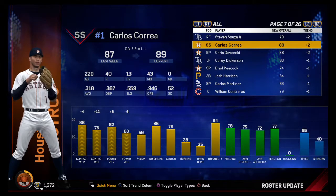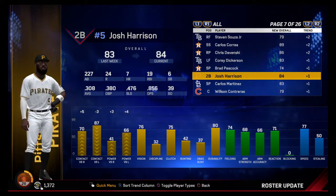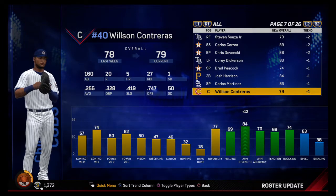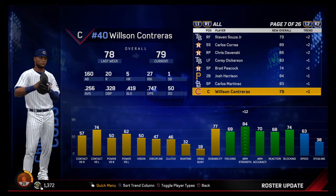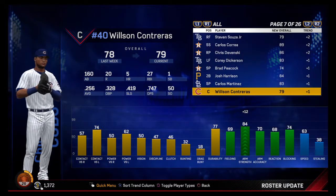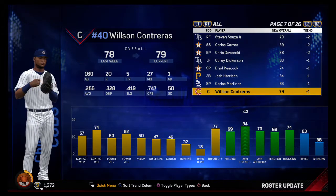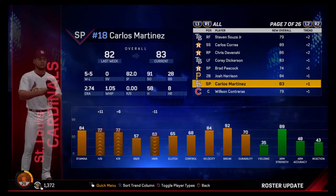Correa, hard for him to go up, but he went up. I think I already said that. Josh Harrison, that's a sneaky little buff considering his contact went down. Wilson Contreras, another little one there, but all he got increased was his arm strength, so that makes throwing out people a lot easier with him. So he might be a catcher to target if you can't get anyone higher than that.